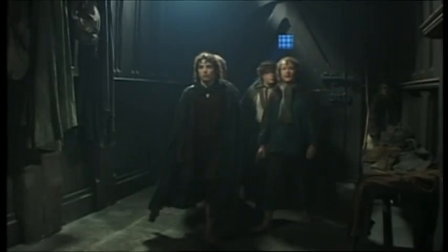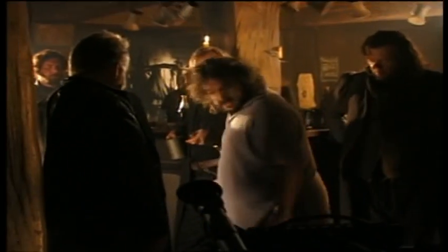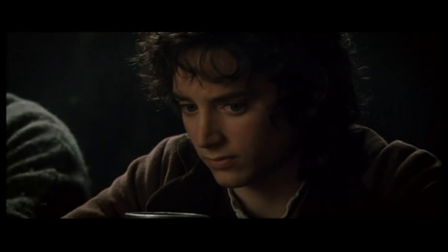The interior of the Prancing Pony Inn, Bree, I wanted the colours there. It was all firelight, big fire, flickering in the pub, and I wanted it to be not a warm yellow, sort of orangey, cosy fire. I wanted it to be a sickly green colour, a sort of urine stained kind of look. Because the hobbits have to feel uncomfortable. This is an ugly pub. It's not a happy place.